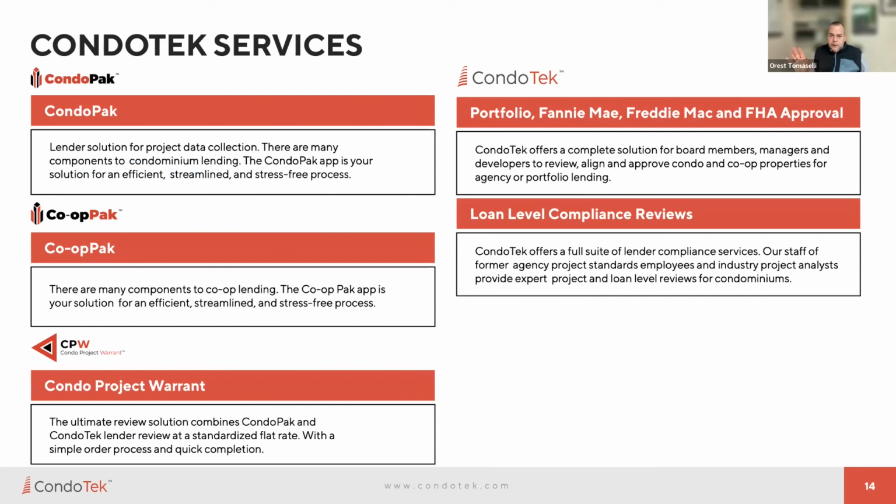And again, any question you have about any of the information I just presented, I'm happy to answer in the chat feature. But CondoTech has a slew of services that we offer to different parts of the lending community and the sales community and the condo and co-op community. So we offer our Condo Pack product, which is essentially a one-stop collection of all the condominium documents. Typically, lenders request this product at the time when they've originated a loan. But there's no reason why a realtor and an agent couldn't request a Condo Pack on a condominium development when they're listing a unit. So that's something that we're starting to recommend.